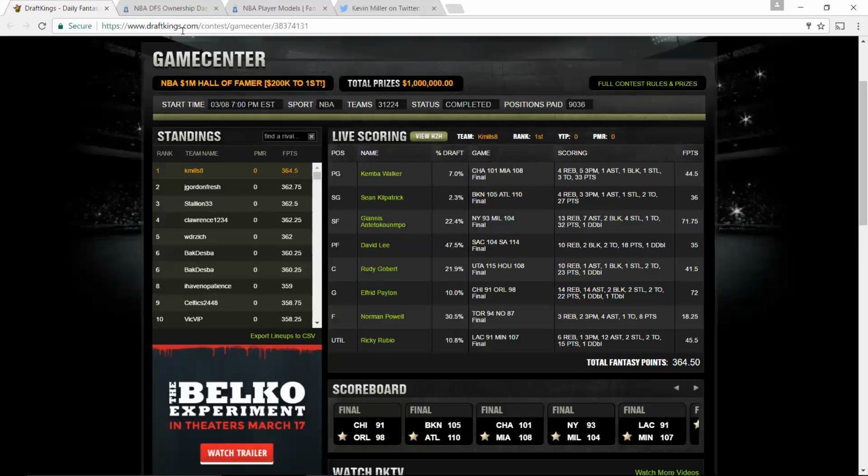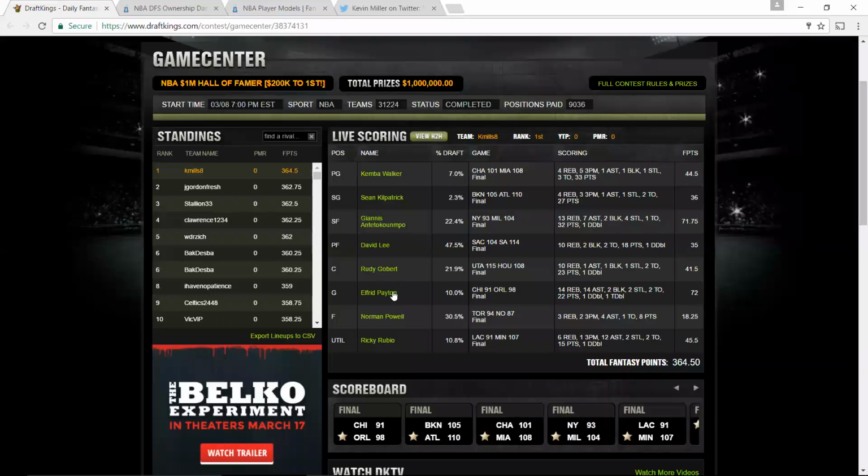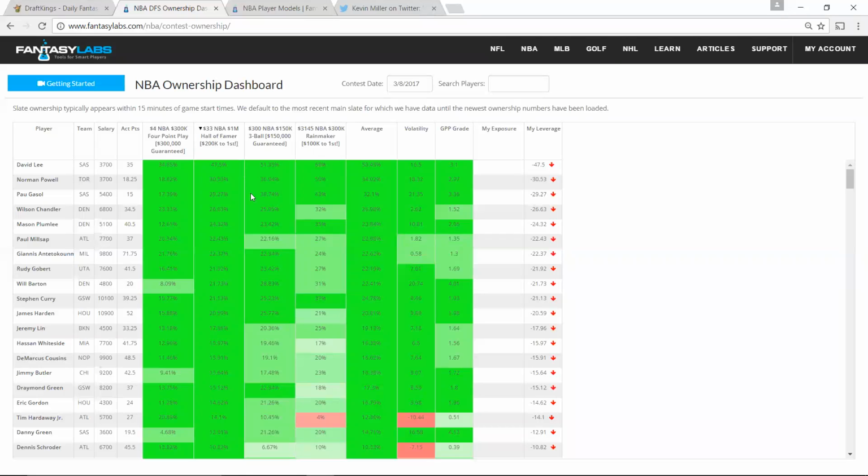So I did want to jump over here to our NBA ownership dashboard. This is something that is updated within minutes after every slate, and you can see the ownership at different levels. So here's the $33 NBA $1 million Hall of Famer, which is the tournament we're looking at here. Again, David Lee is the chalkiest, and Norman Powell, who we actually had in his forward spot here, was the second highest owned. So again, you can have some chalky players. You can have some guys that are highly owned. You just have to differentiate yourself.